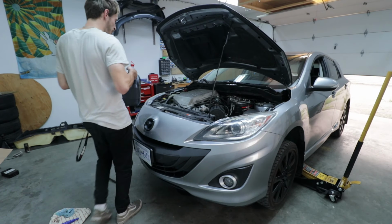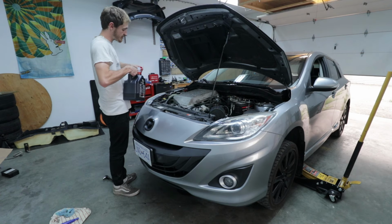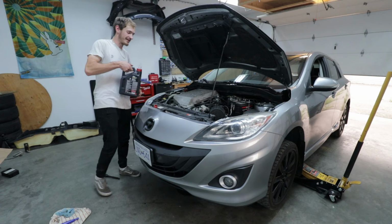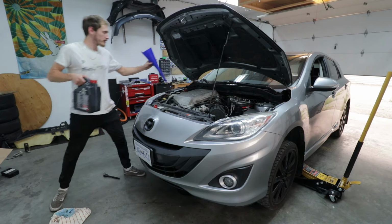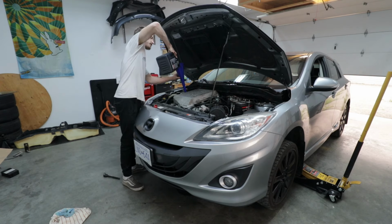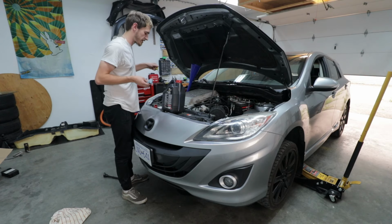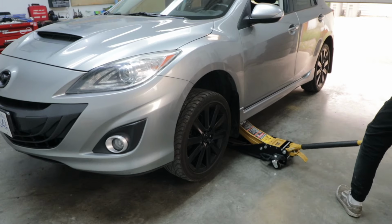So I just did another oil check, and it did go down a good amount, not in a bad way, because it's got to go through the turbo and everything. So I'm just gonna put a tad bit more oil in here. Let me take a look, and we are perfectly at the max line. We're good to go. I'm gonna drop the car back down. We're gonna go out and drop it back off to a girlfriend.